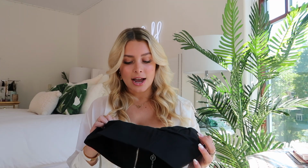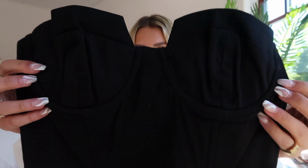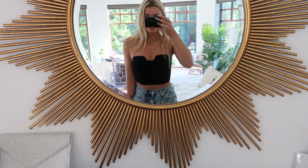Next, I have the Best Behavior Bustier in black. And I just love this because it's kind of one of those more form-fitting tops. It has like an underwire form to it. But I wear these kinds of tops all the time. I'm literally wearing one right now. They go with everything. They're perfect.